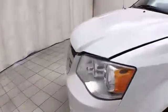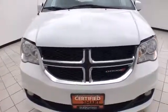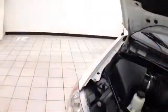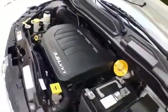Under the hood, this Grand Caravan has a 3.6 liter V6, 283 horsepower. All of your fluid points are marked in yellow, so it's a quick glance, anything you want to check on your own. EPA fuel economy estimates an average of 17 miles to the gallon in the city, average of 25 on the highway, and approximately 50% of tire tread left.